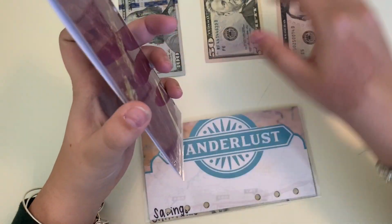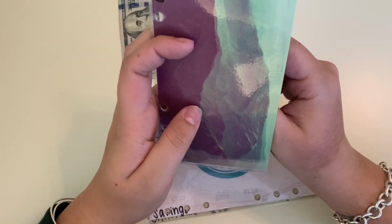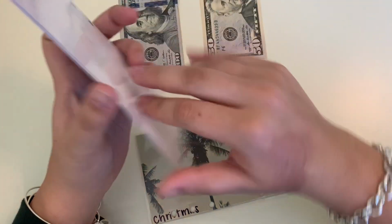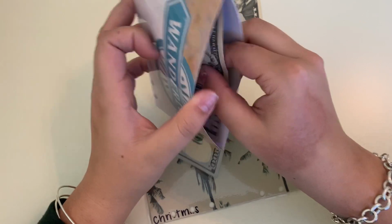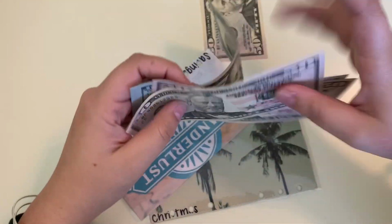Tattoo is getting $5. My savings is getting $100. So far I have 1, 2, 3, 4, 500.